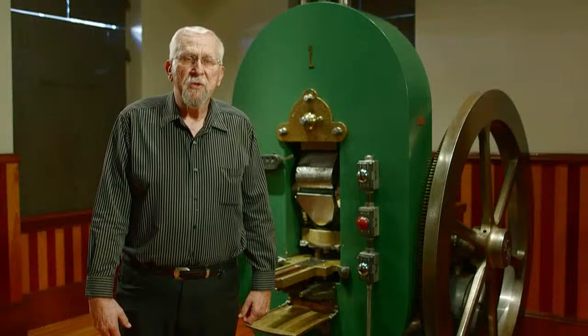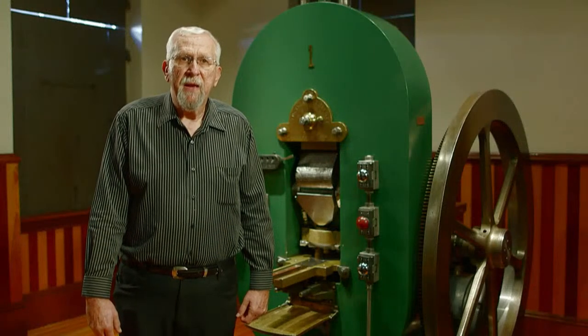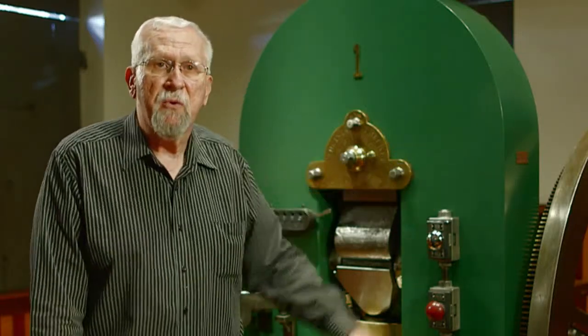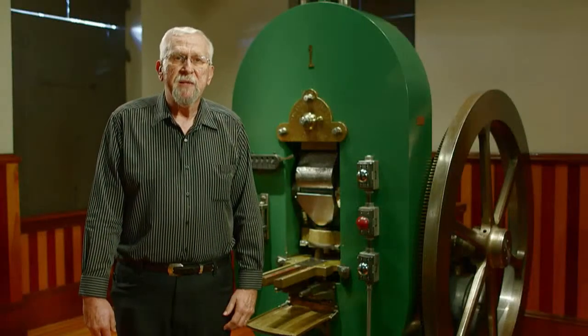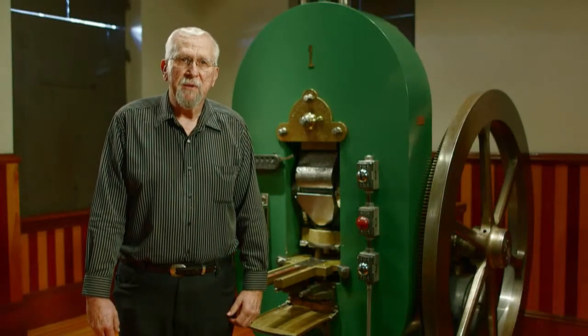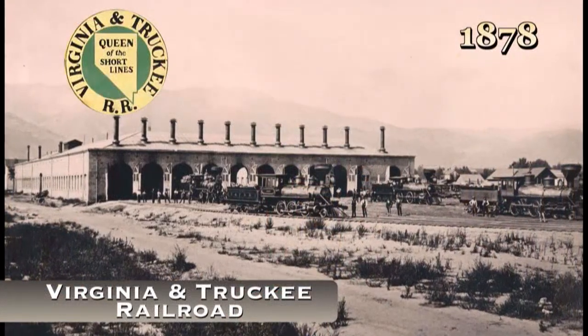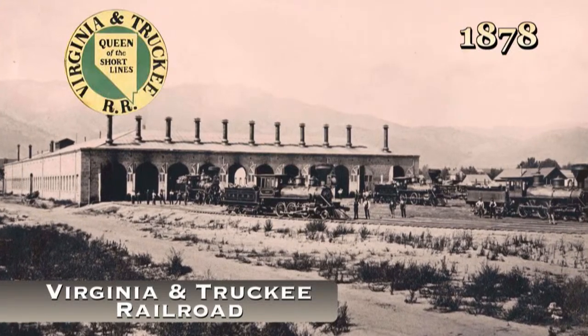Eventually, two additional presses were added. But then in 1878, a malfunction in the press happened up in this upper area. We're not sure quite what happened, but it cracked the frame. So instead of sending the press all the way back to Philadelphia to Morgan & Orr, we were just two blocks away from the Virginia and Truckee Railroad workshops. And they agreed to repair the press.